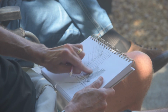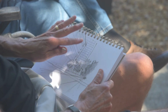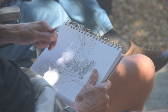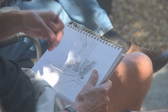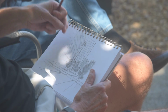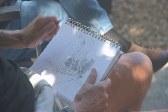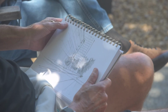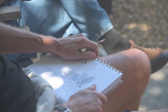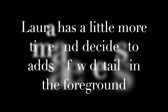Now, I've finished my sketch today, 15-20 minutes on the street, which is what I intended to do. And sometimes I leave it at that. But other times, I will take that sketch back to my desk, back to a comfortable drawing place, and I'll continue to work on it. If I had more time sitting there on Park Boulevard, sure, I would finish the sketch.